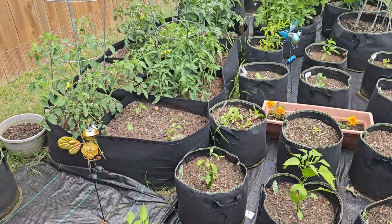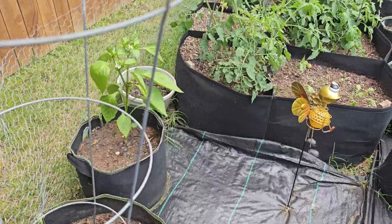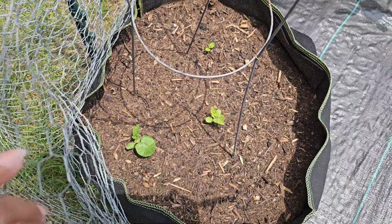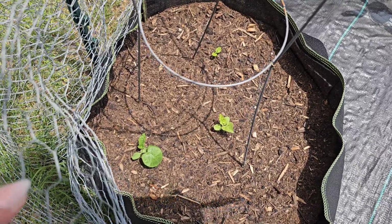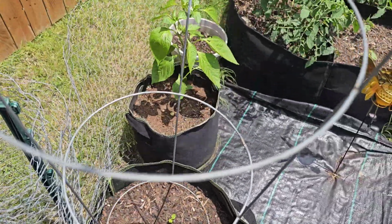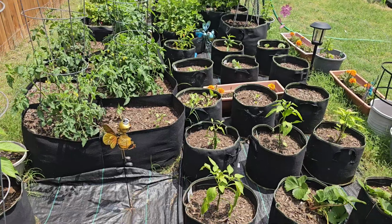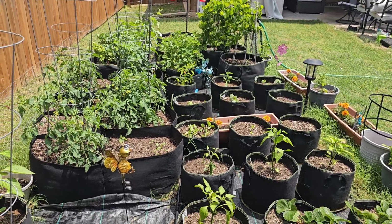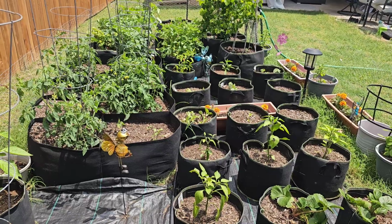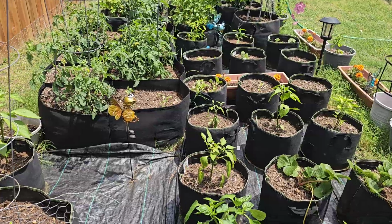Okay, so just an update, y'all. These are gherkins. I forgot, West Indian gherkins or something like that. So they did finally sprout. Happy about that. So we'll see what they do. And anyway, this was just an update on the garden. It's coming along and I'm happy about it. Just a few weeks and it's looking pretty good. So we're gonna have to plant some more stuff.